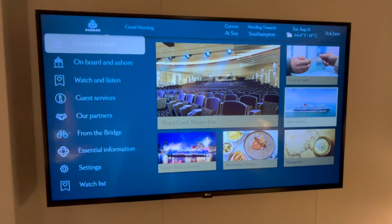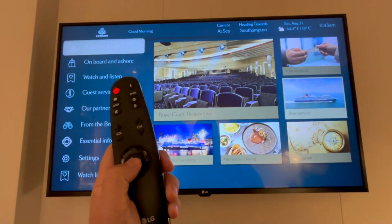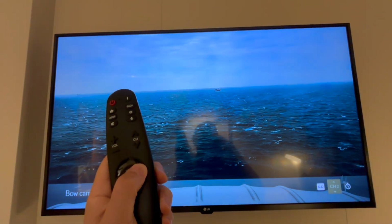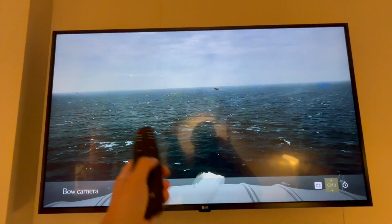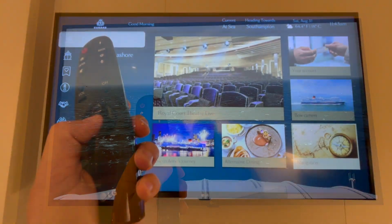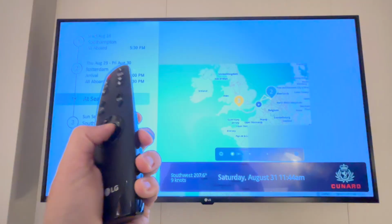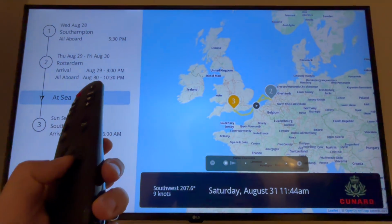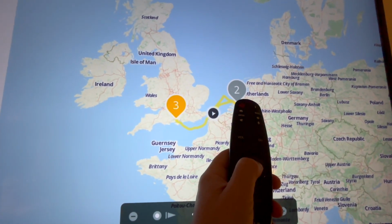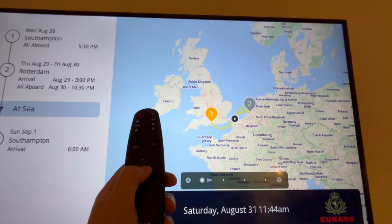Regardless, let's have a look and see what kind of channels are available to us. Well, first of all, we've got the bow camera, which I think is quite important if you are in an inside cabin, so you can survey the weather before you get up, and sea conditions, of course. And then there's the navigation chart, so you can check out your progress. This is just a 4-night cruise. We have gone from Southampton to Rotterdam, the Netherlands, and we are making our way back to Southampton. This is our sea day.